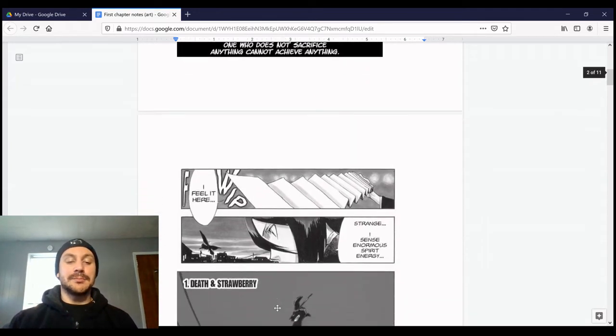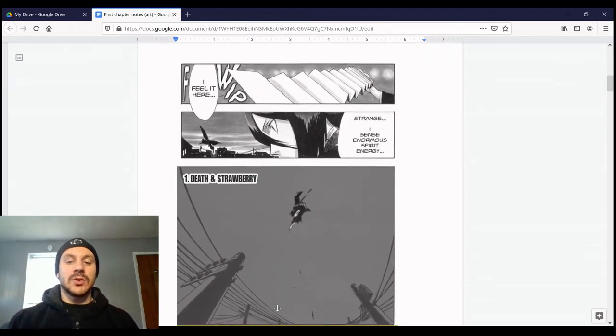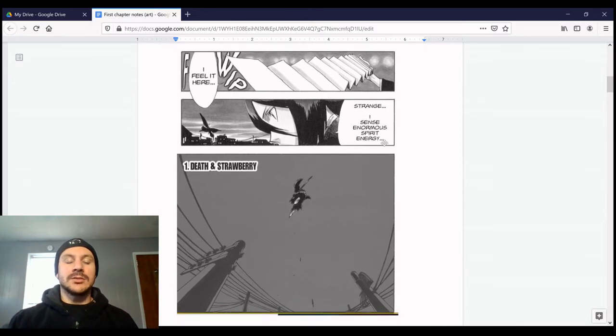So now we move on to Bleach. Bleach's world is built up not as in your face, but very subtly. So we have spirit energy being introduced within this page. We have the fact that this person, Rukia, is carrying a sword, has a different kind of attire on that we're not quite used to. And then also this scroll which is seemingly pointing them in the direction of where they need to be going, right? All those things are pretty important.